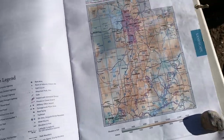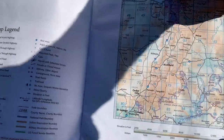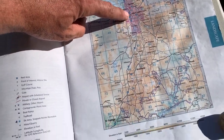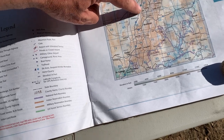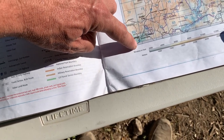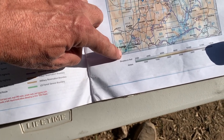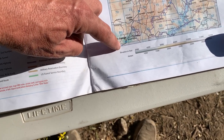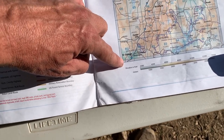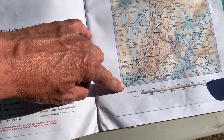So there's a bigger picture of Utah. And again, we started in Salt Lake, drove down I-15 all the way down here into Arizona. And I didn't bring my Arizona map because there's just a little tiny portion of Arizona that we're actually in. But it does happen to be kind of relevant. So we're down there by St. George.